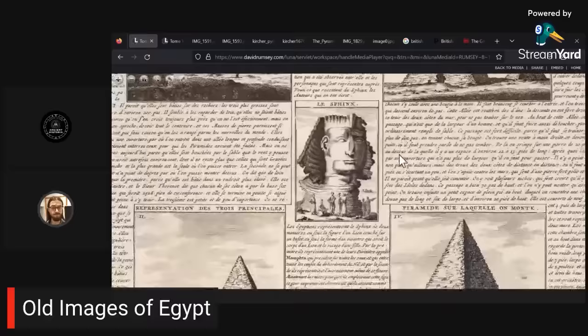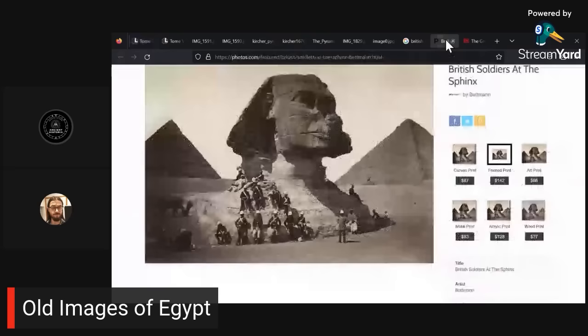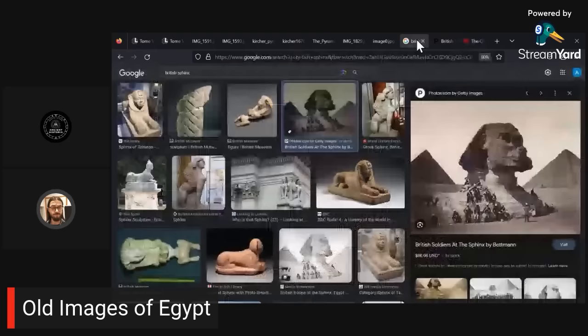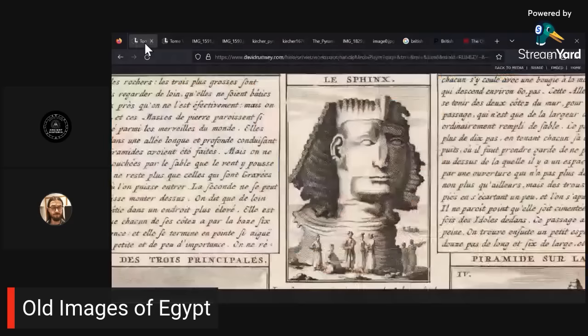Right in the middle, we can see this image of the Sphinx, and once again we have some differences. It looks like the headpiece is being propped up by cement in the new, modern picture. And notice how the nose is apparently still here in this image. Because the nose, as we know, was apparently knocked off by British soldiers, wasn't it? Shot off, or something?